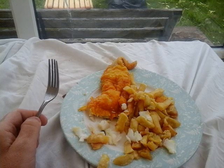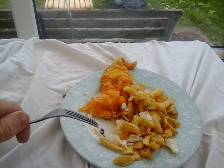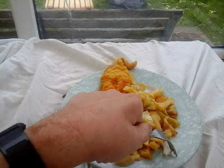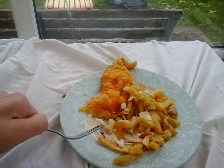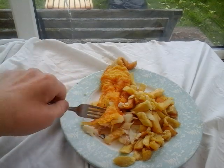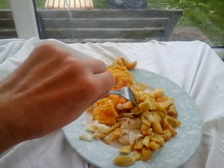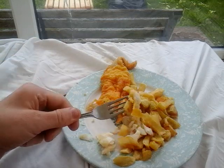Yum. That fish is awesome. Awesome. So the chips. Yummy. Aren't we lucky? But every town's got their own shop. Every town, more or less, has a chippy of some description. And you know, all the food tastes different.